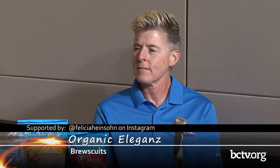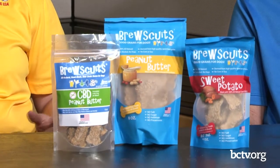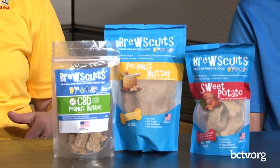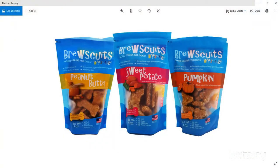Pictured are some of the packages you have, and also you have some on the counter. What are the most popular flavors? Well, we do a large biscuit and a small biscuit. Our large biscuit is 4 inches and our small biscuit is a 2-inch bone. We do a peanut butter, pumpkin, and a sweet potato. Peanut butter was our first flavor and it is the more popular flavor. A lot of dogs like peanut butter, but not all dogs do, so we do a pumpkin and a sweet potato option for them also.